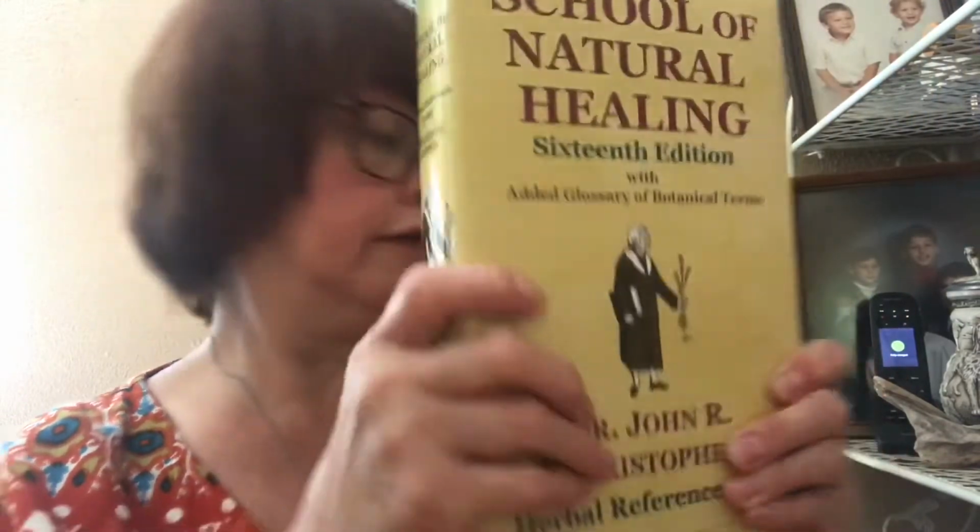It tells you to take 1 teaspoon of mandrake root or mayapple powder, 2 teaspoons of Culver's root. So I don't know if I'll be able to find all these kinds of herbs or not, but it's very medical, let's put it that way. But I love it to sit down with, and it tells you how to make infusions. It tells you how to make stuff for asthma, bronchitis, all kinds of things. But it's really one that if you can get it, you might even be able to find at the library to go through. I don't know, but the School of Natural Healing, it's wonderful.